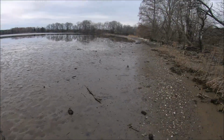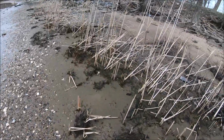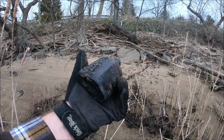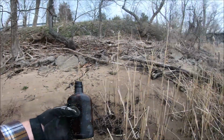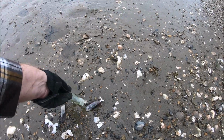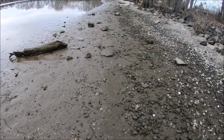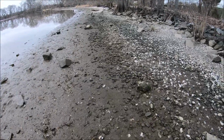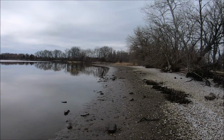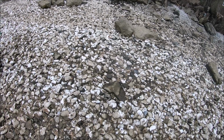But as I suspected, the closer that we're getting to the Old Ferry Docks, the more we're seeing. Not exactly old, but it's amber and it's whole. That's something. There's an old Coke. Just gotta look for those shapes in the mud. Am I missing anything? So I think right down here at this point is gonna be the honey hole, but I could be wrong. I'll check that out.